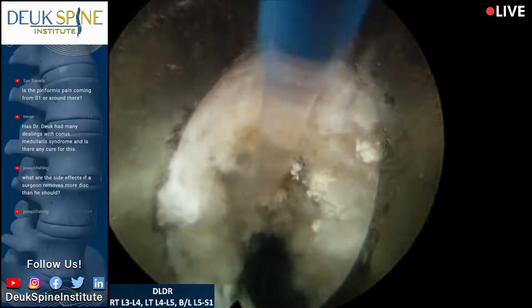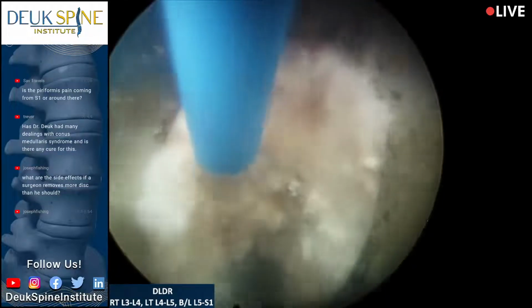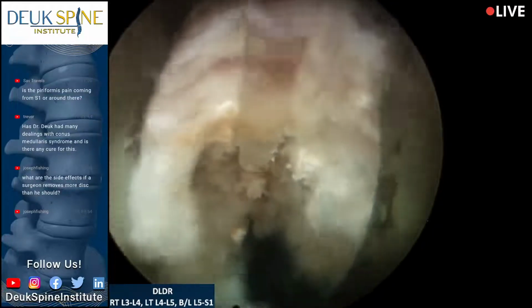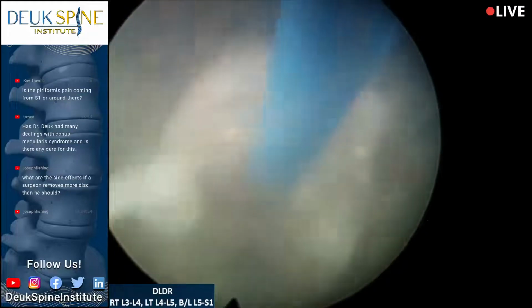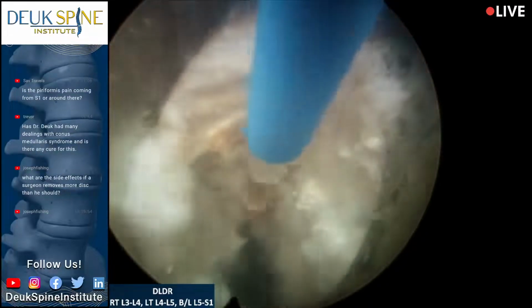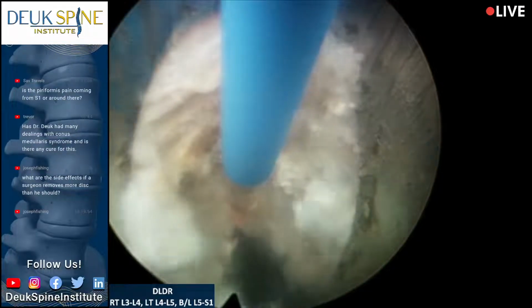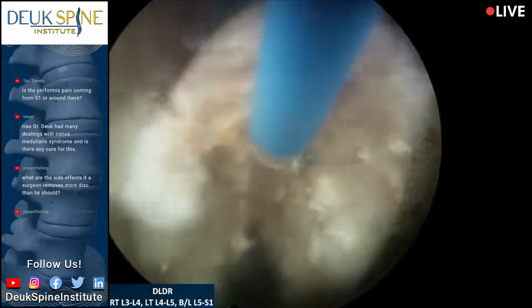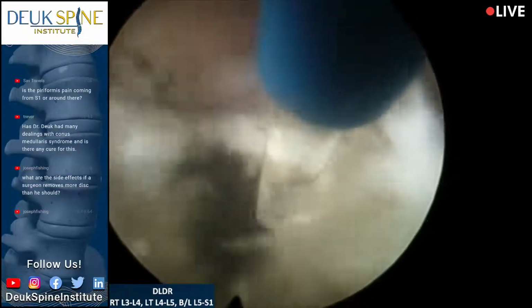How's she doing? Mostly scarred. Herniation. Yeah, she doesn't like it. This is the pain generator. But every little millimeter I can get out helps. That's it. I've done everything I can.